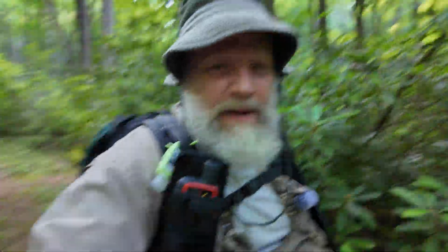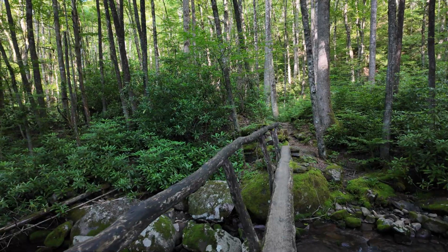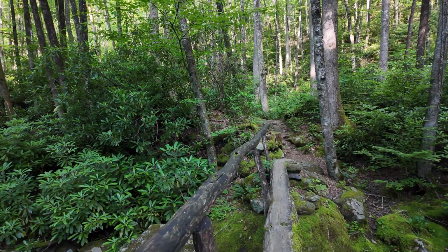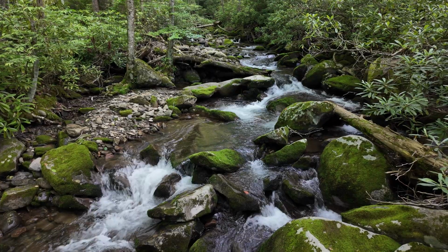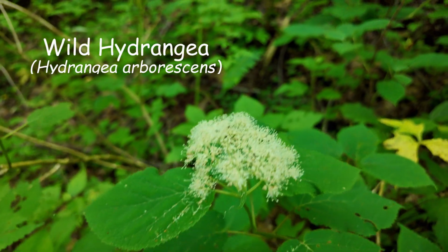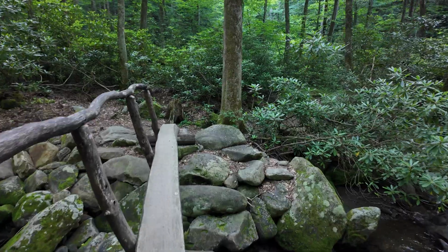I never tire of these bridges and how well they fit the aesthetics. All right, time for our obligatory upstream look. I'd say that's worth it. More wild hydrangea, this time with somewhat better focus. Such beautiful, wide, almost heart-like serrated leaves with the tremendous spray of white. Yes, one last log bridge before reaching the 441.